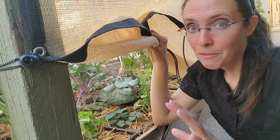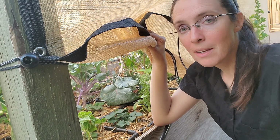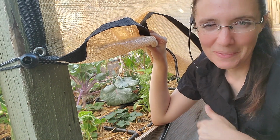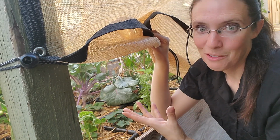When we did have freezes, we did protect this area as well as the in-ground bed with sheets. I will save what we learned from this first year in a follow-on video, but know that they will last through the summer and through the winter.